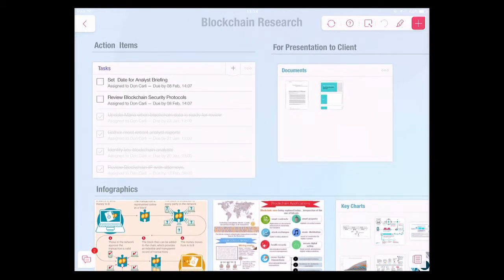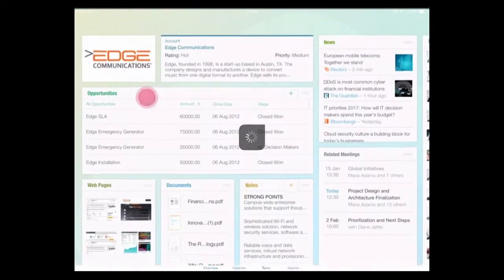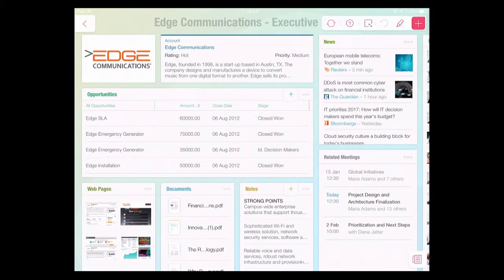However, I'm not going to look at the summary now. I just want to go in and look at the account review. So I'm going to click on the Edge Communications account workspace. And think of this with your customers: the ability to quickly review account information. So I've got an overview of the account, and I've also got some structured data here. And this is actually from a CRM system.